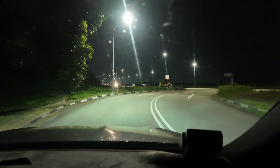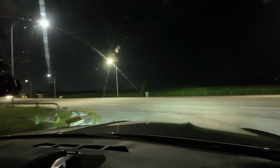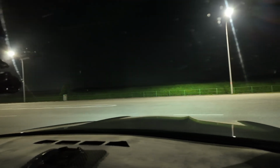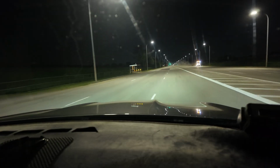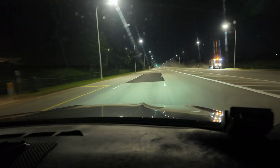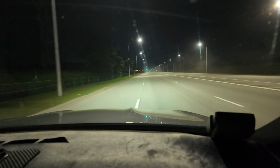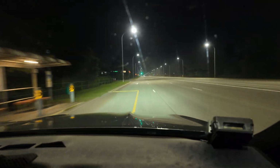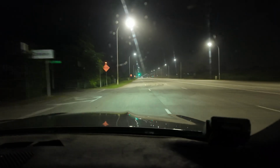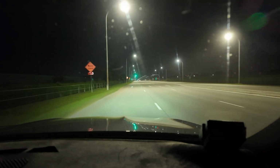So we'll just turn back into this Lim Chu Kang Road, the big one. Okay, so let's be careful here. Big tree lane here. Okay, we can just turn because there aren't that many cars. Alright. And well, you can see it's so dusty here. Very, very dusty, right? Because we are in the middle of a straight stretch.